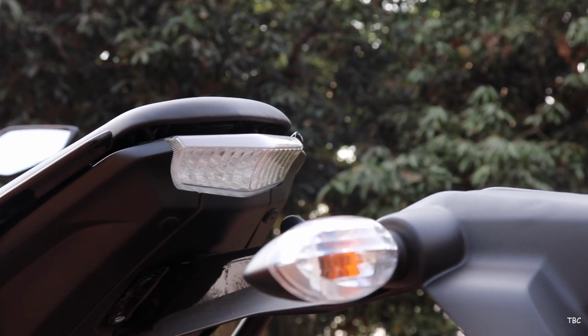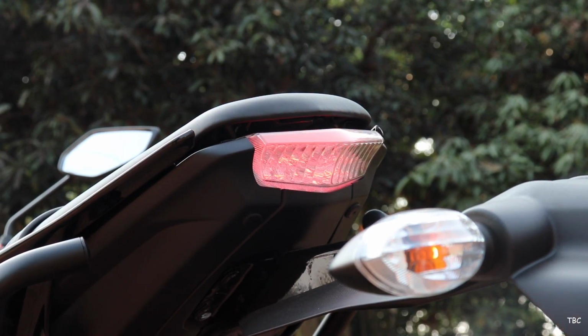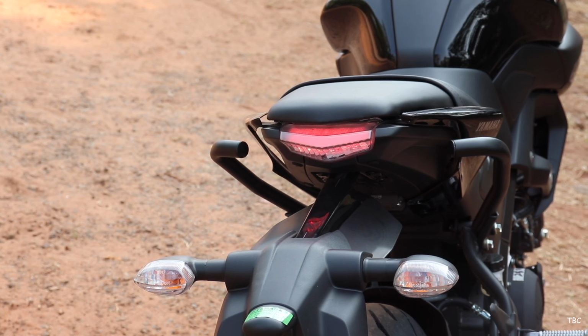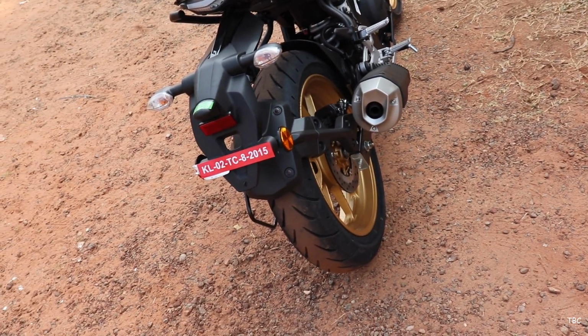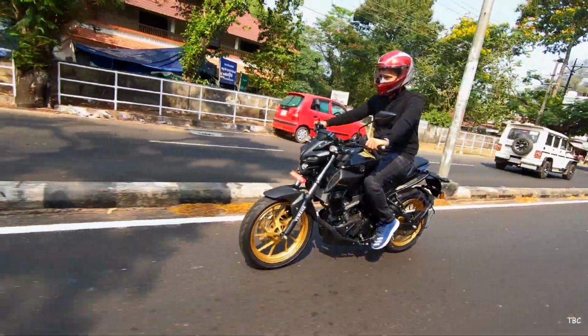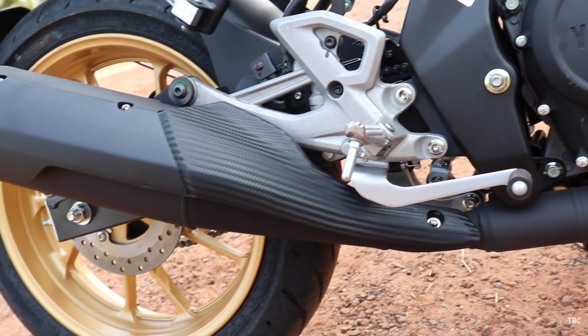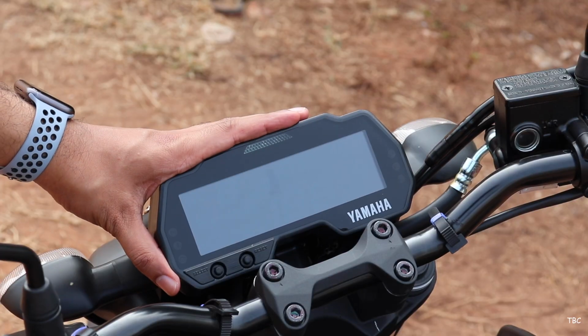Then checking the rear section of the bike, well, the LED taillight is the race format one, and I love the sleek looking taillight. It's a proper match for the bike's design, and that's also applicable with the mud flap and the rear tire hugger provided. And yeah, the ground clearance is great because of being 170 mm, and even then as a bonus, you get the undercowl. Then the exhaust design is also neat.